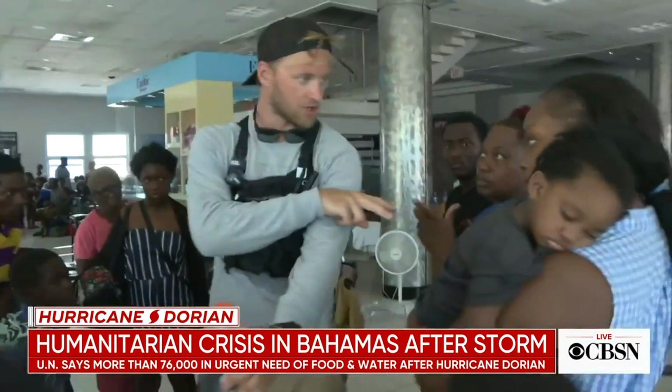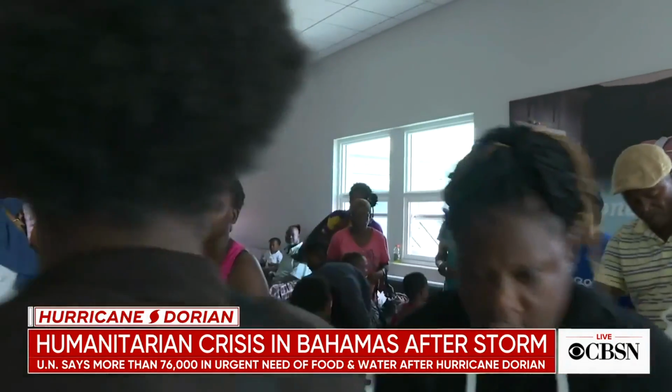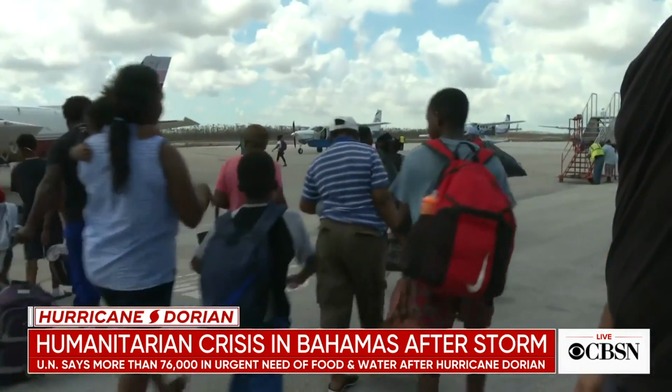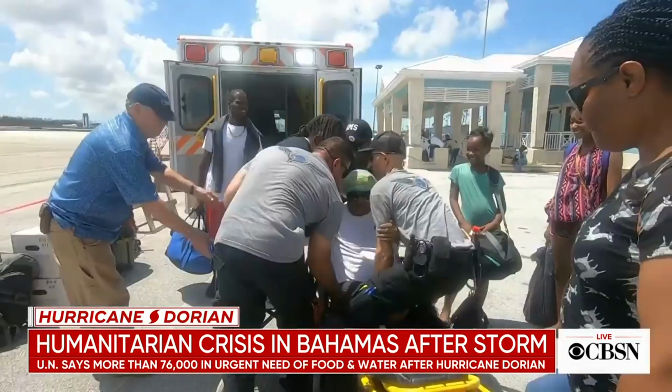As they wait, a group of Abaco Island residents lined up. One child with you? Is your home gone here? Yes, I live in the mart. What do you have left? I don't have nothing but me and my kids. And boarded this rescue plane to Nassau.